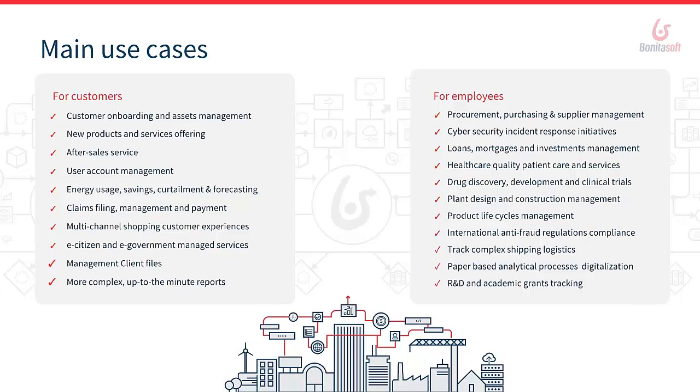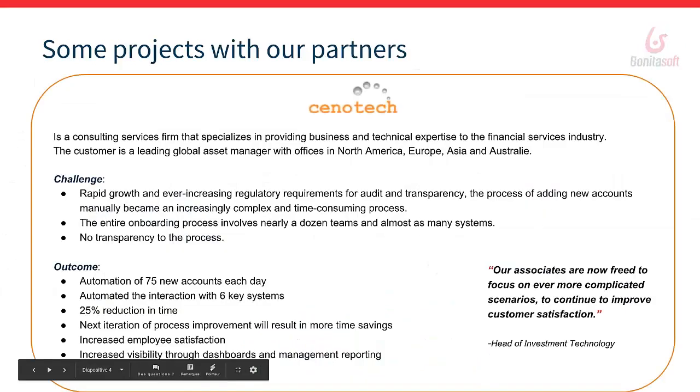On the front office topics for customers around digital transformation, we manage topics like new product and services offerings. We did that for many insurers, for example Altis in France. We manage services for e-citizens and e-government with a big account in Switzerland, Canton de Vaud. We enable energy savings, curtailment and forecasting for Enernoc, a big energy company in the United States. The two other slides are going to show you some use cases we put in place with our partners.